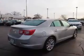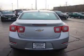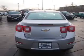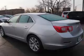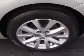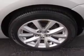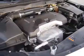The features include alloy rims, power mirrors, traction control, anti-lock brakes. Inside you'll find leather seats, heated seats, Bluetooth connectivity, Sirius XM satellite radio, and auxiliary input, remote start, steering wheel controls, dual temperature controls, front airbags, side airbags.